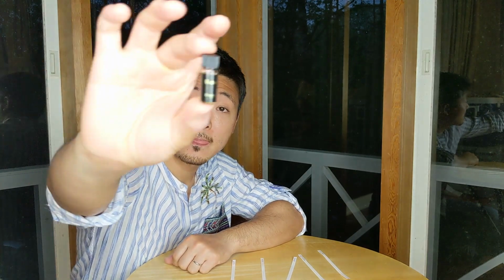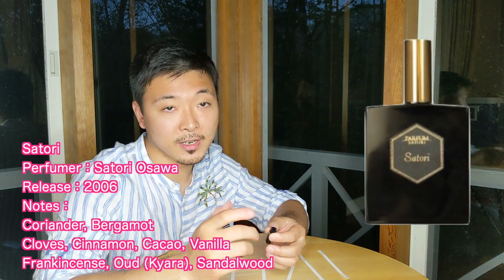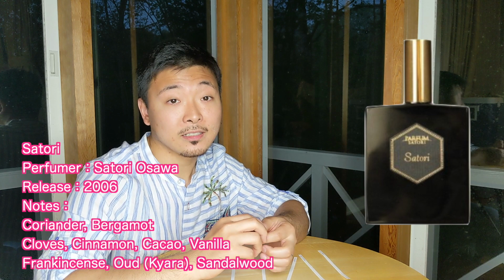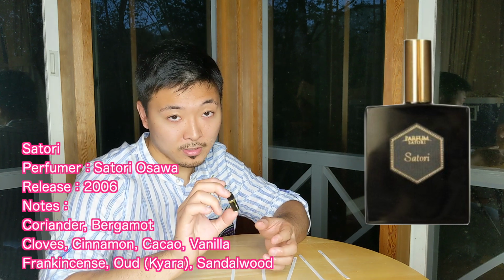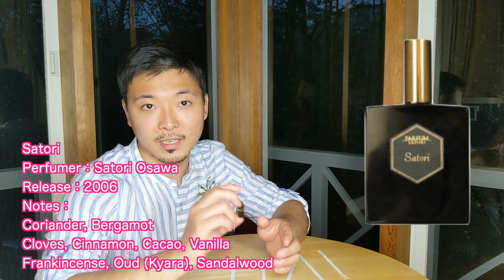And the final fragrance from today would be Satori. This was released in 2006. Some of the notes are coriander, bergamot, clove, cinnamon, cacao, vanilla, frankincense, oud, cara, sandalwood. So I believe this would be her most adored fragrance and her flagship perfume in her entire collection. It's named after her, it's her name.